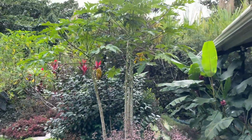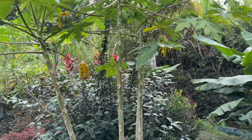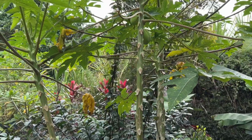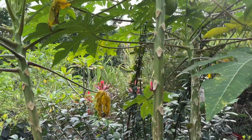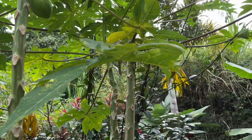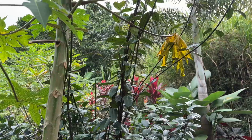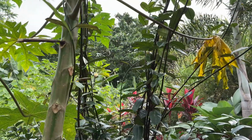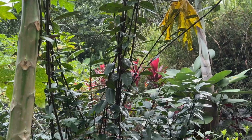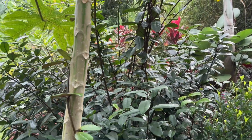Here's the papaya that they ate one or two, and now there's only two little fruits on the tree. And that is the only tree now that has fruit. Oh wow, I have to trim these. Those vines are wanting to take over. All right, I'll have to trim that back.